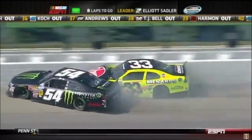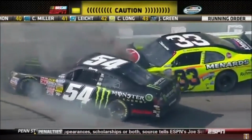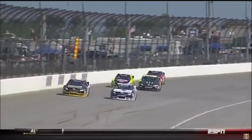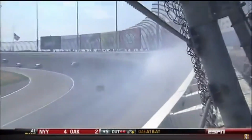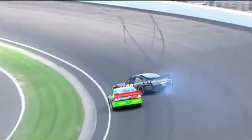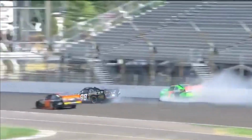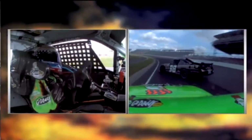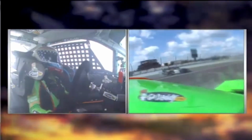Well, the one thing that Elliott Sadler didn't want to see, and Ricky Stenhouse saying this is what he needed to make sure that he was going to have an opportunity. Caution out, 7 laps to go. Looked like Sam Hornish was... Tried to go to the outside, but Reed comes back across and collects her hard into the wall. Got into a wreck there.